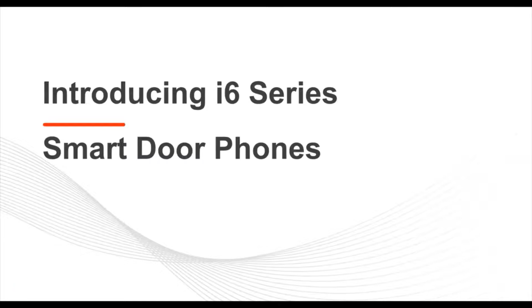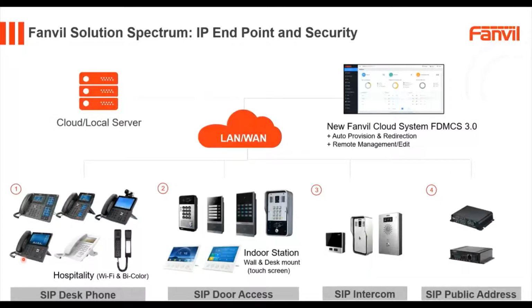For those that are not familiar with Fanvil, I wanted to introduce a solution slide set because we're a really rapidly growing brand. I want to spend one slide going over the different types of solutions that we have. Everyone is improving their communications, switching from the old analog or proprietary interfaces to a SIP interface. Fanvil concentrates on developing SIP endpoints that are all SIP compatible, and they could be divided into 3 or 4 categories.